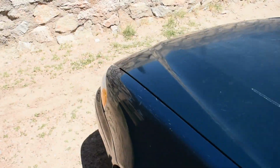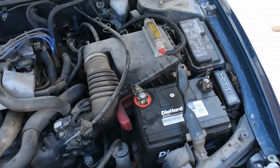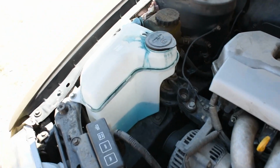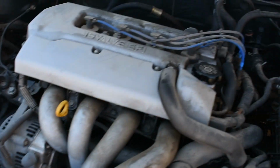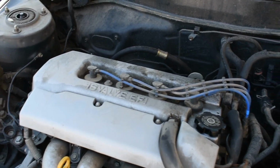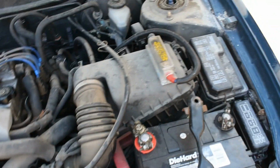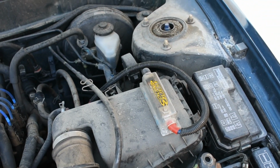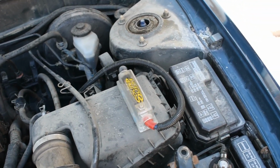Let's go ahead and take a look under the hood. It's got the 1.8 liter 4-cylinder, I believe. Sounds like a bunch of people are trying to get a hold of me, but we can't answer them right now. It's got a fairly recent battery, a very nice engine bay. It's definitely got the proper windshield wiper fluid in there. And it looks like somebody's replaced the wiring for the spark plugs. And also it looks like at one point it had a sub and or amp in it because it's got this hideous contraption on top of the airbox.